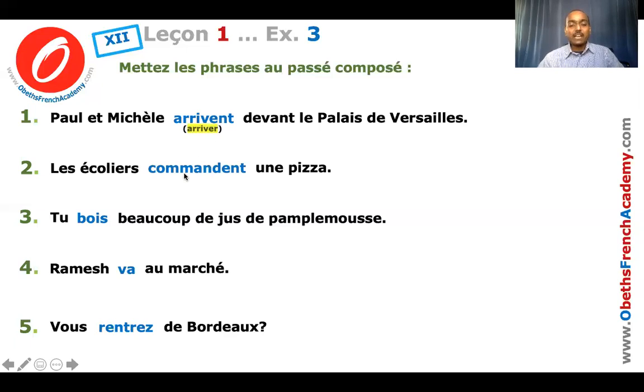The first verb, arrive, comes from the verb arriver, A-R-R-I-V-E-R. The second verb, commande, comes from commander, C-O-M-M-A-N-D-E-R. The third verb, bois, comes from boire, B-O-I-R-E. The fourth verb, va, comes from the infinitive aller, A-L-L-E-R. And the fifth verb, rentrez, comes from the infinitive rentrer, R-E-N-T-R-E-R.